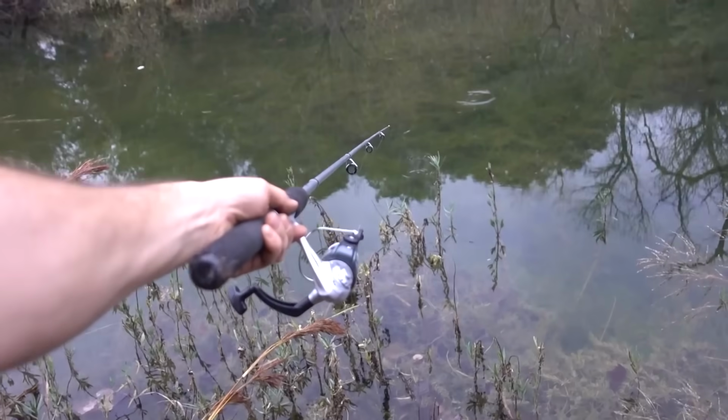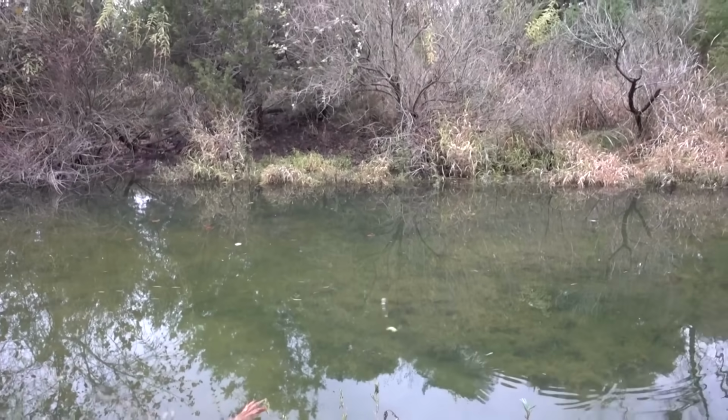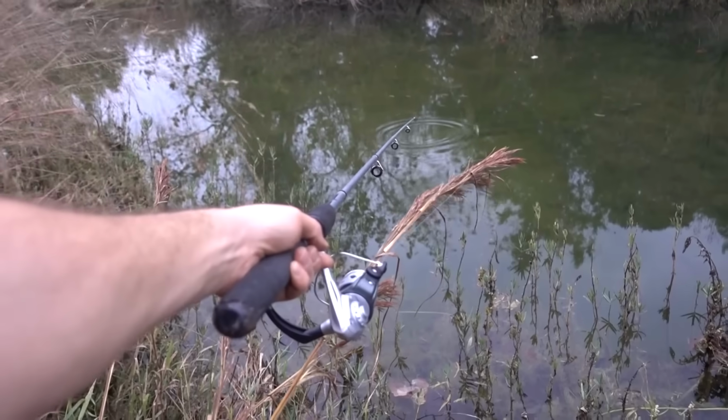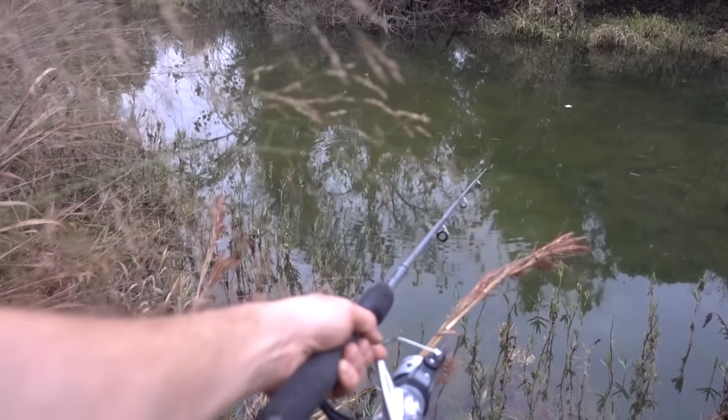Ooh, there's that bass. He is not interested at all. Can you guys see that humongous fish over there? He's a good, probably 11 incher. That's right in front of him. Turn, turn, turn. Come on. The perch are going and looking at it. You should look at it too.